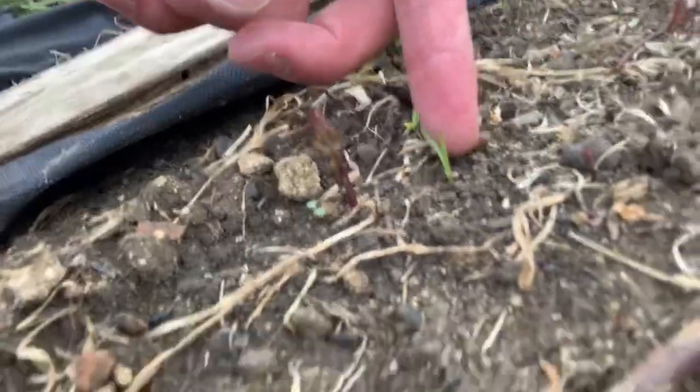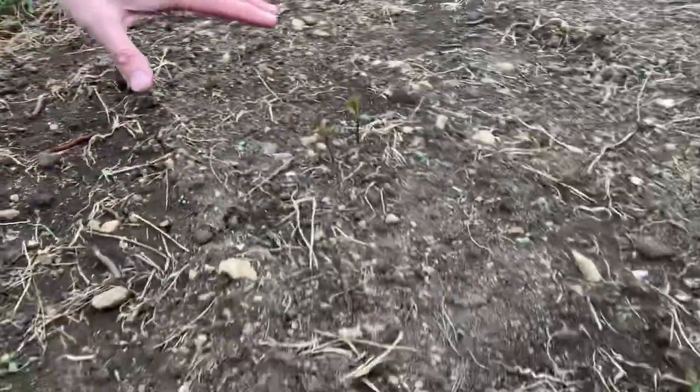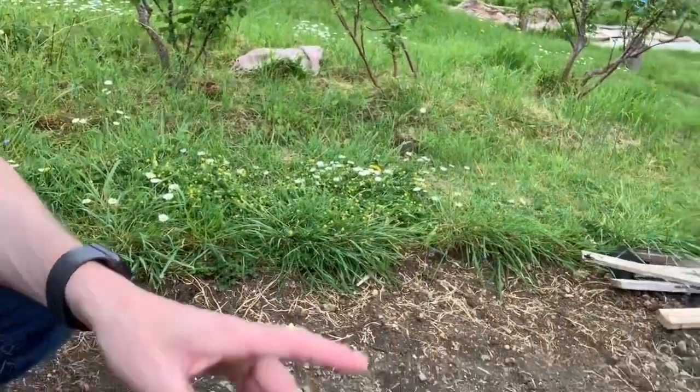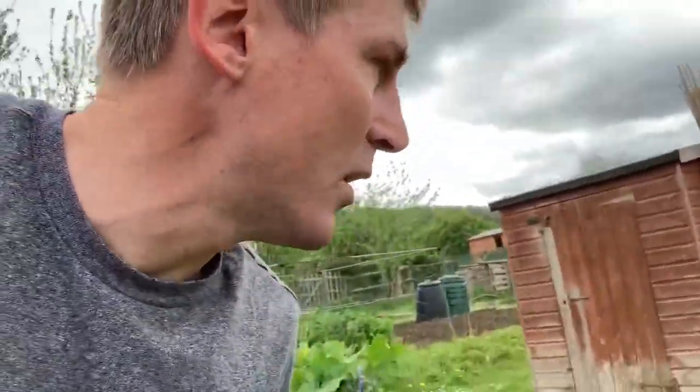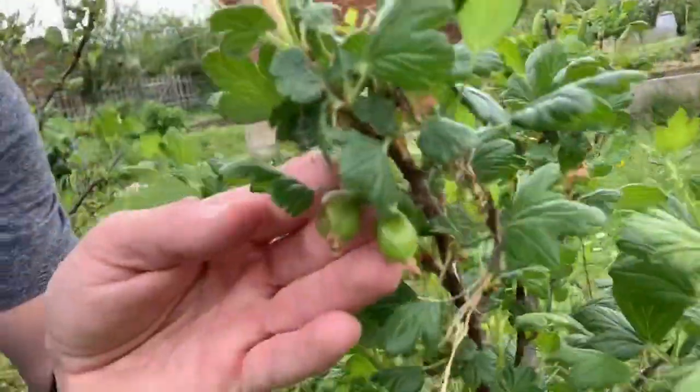Have we got any carrots? Oh, we've got a little carrot coming up here in amongst all the bindweed and everything else. So it looks like a bit of weeding is in order. Be careful, my carrots. Oh, and we've got gooseberries already. Look at this. Tiny little gooseberries.